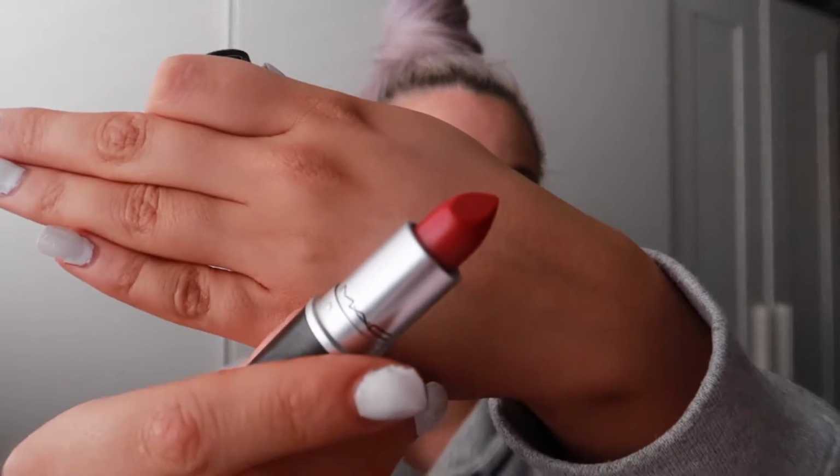And then next we've actually got a little MAC lipstick in here, and this is red. It's in the shade Thickening. It looks like the perfect berry cherry red colour. Perfect for Christmas. How beautiful is that? I used to love MAC lipsticks when I was like 16 and I haven't bought one in years. So now I've got a nice little fresh red one.